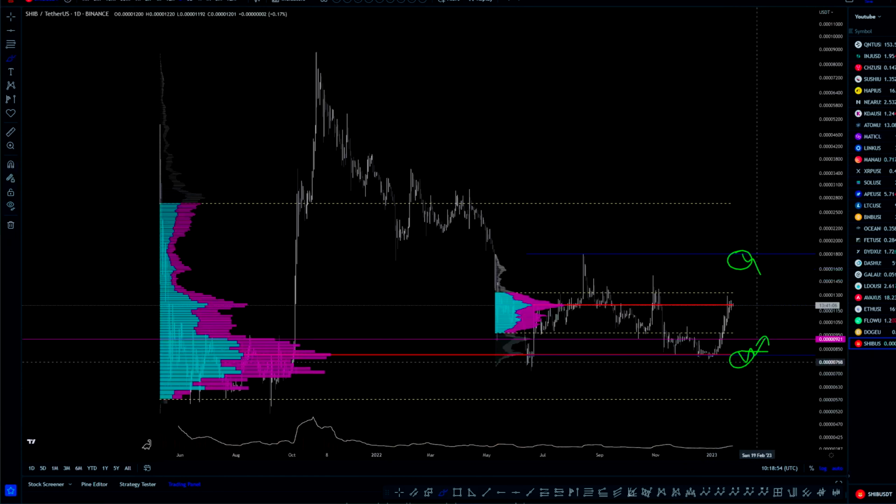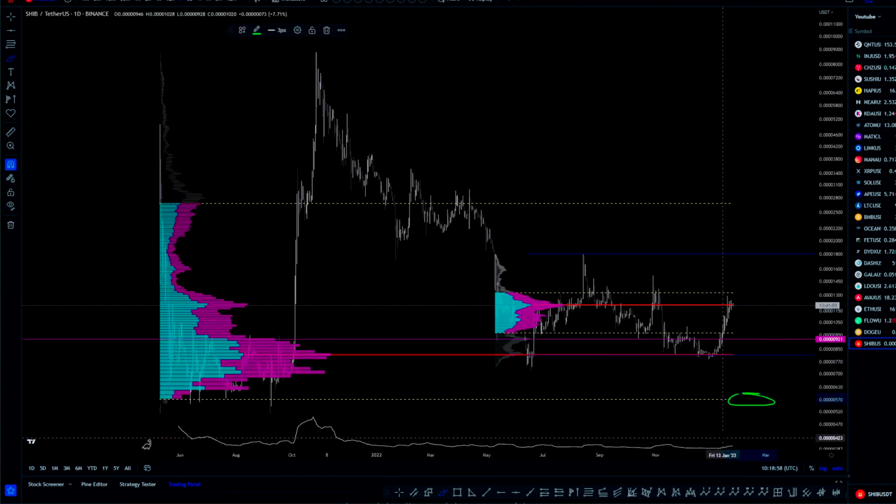So if this point of control is lost, then ultimately I'll be looking back down here after taking out these as a potential swing failure pattern here. Level to level, like the whole market.